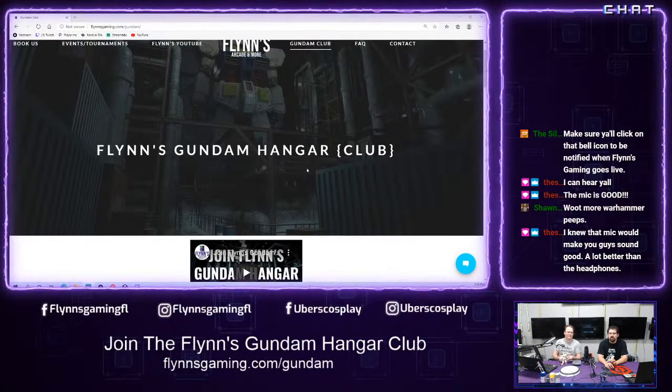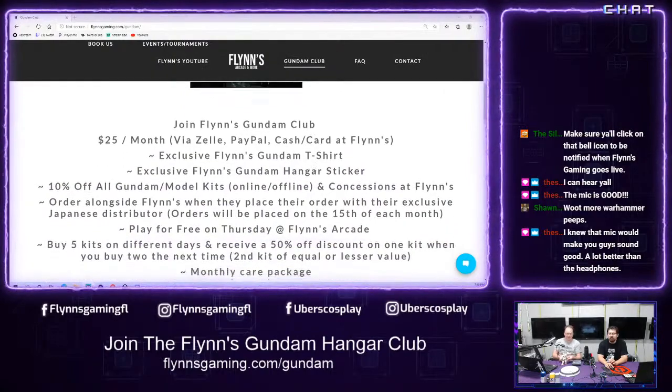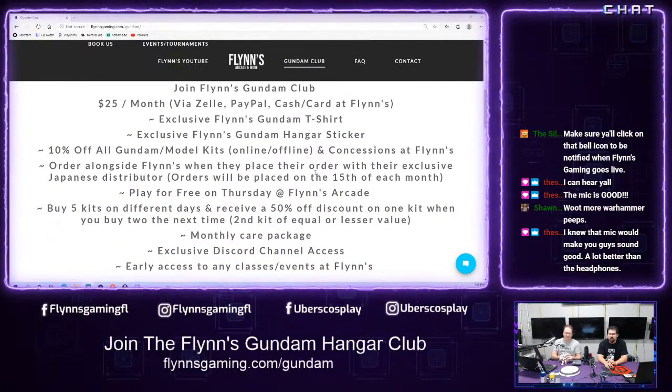If anyone is curious about what you get with the club for $25 a month, you'll get an exclusive Flynn's Gundam t-shirt, a sticker, 10% off all the Gundam model kits in the store, as well as the concessions. Once a month, you'll get to order alongside us from our distributor. Usually on the 15th, but it varies.